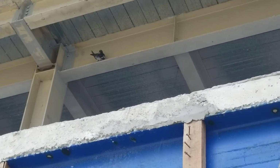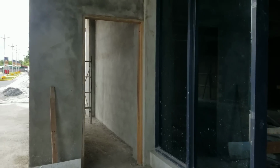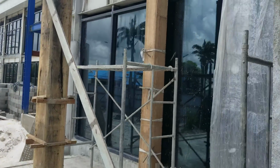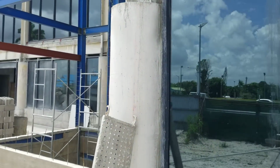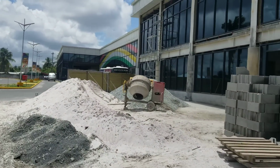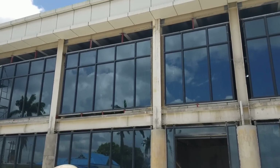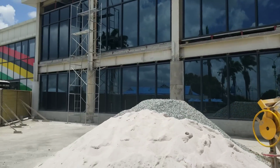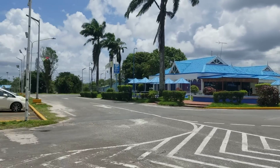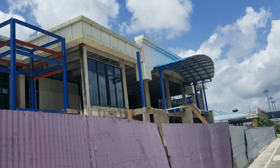Also a little pigeon there. So this is it, guys. This is what's happening at the Cheddi Jagan International Airport. An expansion in 2023 to upgrade the facilities and to make it much more, I guess, accommodating to travelers, both local and international. That is for people on this side of the travel line and on the other. So guys, this is the new expansion.